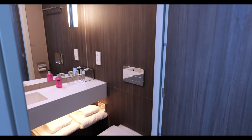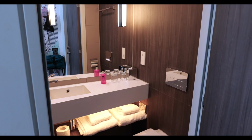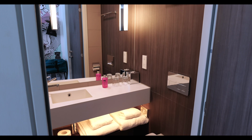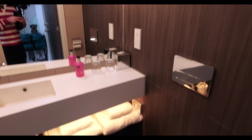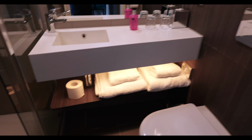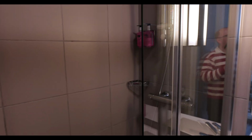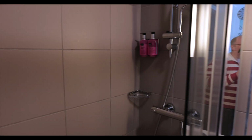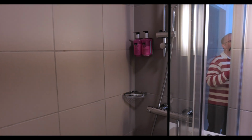So coming around into the bathroom. I would describe it as compact. I think it's probably smaller than my bathroom's going to be on Virtuosa, but it's all nice and clean. Got everything you need, towels. Hello. And then a pretty decent sized shower actually. That's what I could really do if I'm hot after lugging all the luggage from the station.